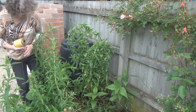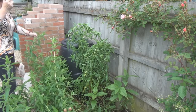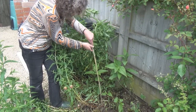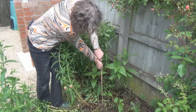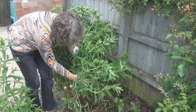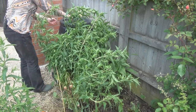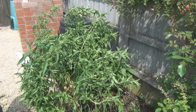I can't see where the blessed string's gone. Pull it out and start again. It's that one. I think for here, I'm going to use a piece of bamboo to help support this. And another piece of bamboo here. Help support. Oh, it looks a bit better. At least it's keeping it off the path.